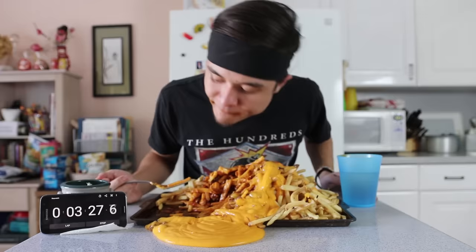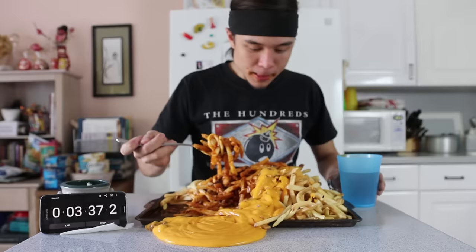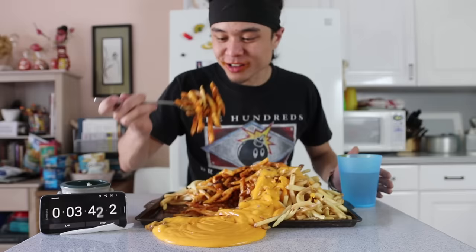Alright, we have about 3 and a half minutes in. You are making a solid dent in this. There are a lot of fries under everything else. There's a lot of fries here. But at least the taste is not getting to me, because that's pretty freaking good. It's like guilty pleasure times a million.